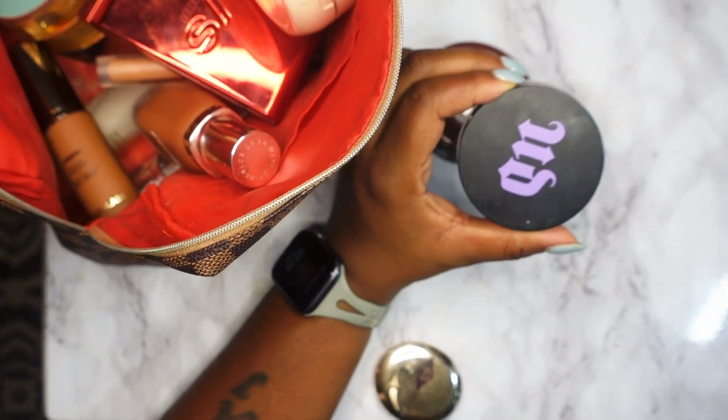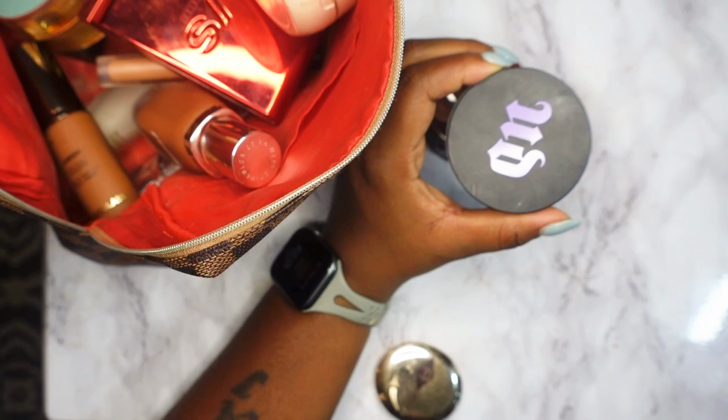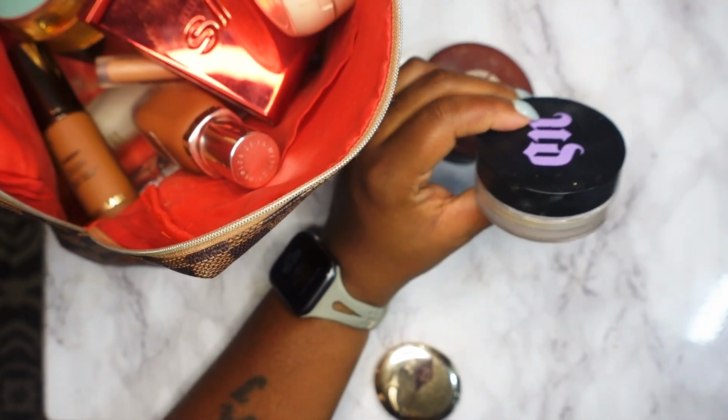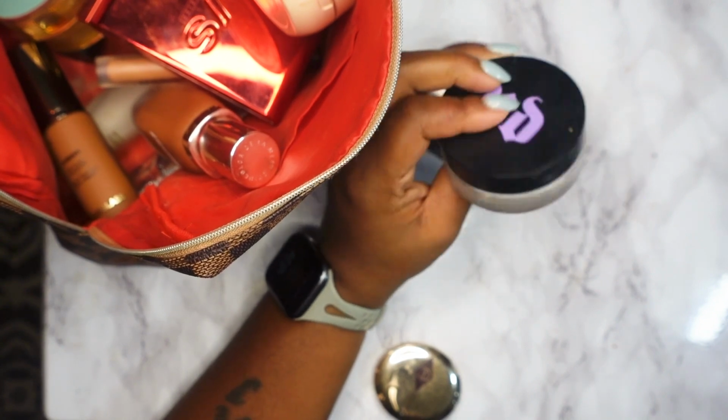Another powder I will be using is the Urban Decay All Nighter Translucent Powder. This is a really matte powder. Like, this is definitely matte. I've had it for a while. It's time to put it to use because I don't want it to expire on me.